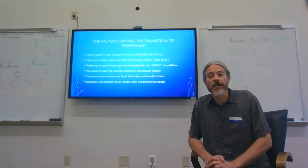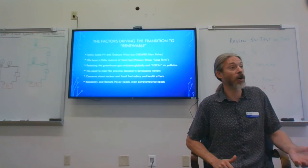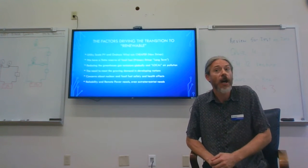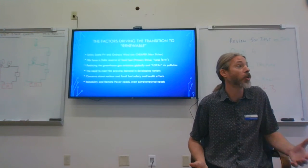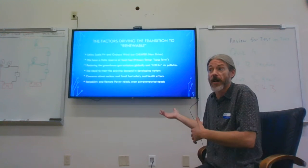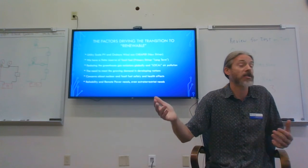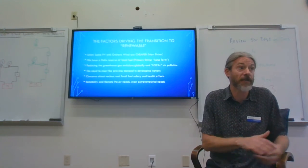Well, obviously we have to replace the loss of electric produced by coal with electric produced by another means. In fact, we have to produce more electricity because the transportation industry takes like 50% of our total energy. When we electrify that transportation, which we're going to talk about in just a couple minutes, our total electric production has got to go up significantly over the next 20, 30, 40 years. So where does that extra production come from? Well, it's definitely not going to be coal.